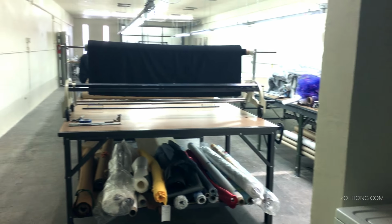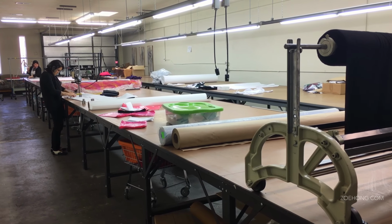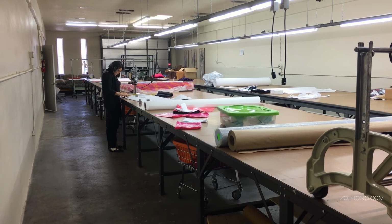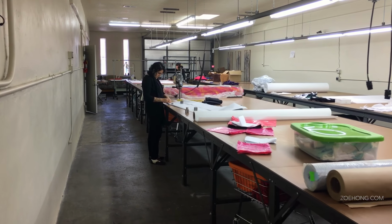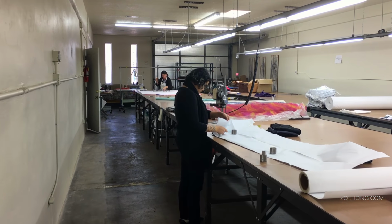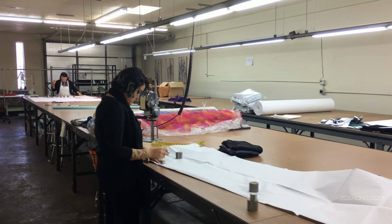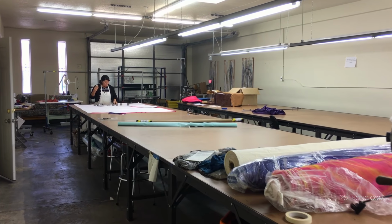And here's the cutting room with miles and miles and miles of table. I'm so jealous. I have one of these sections. If you watch my studio tour video, I'll post a link somewhere. I have one section, which is 6 by 8 feet. It's bigger than my bed. And yeah, it's the one I have.